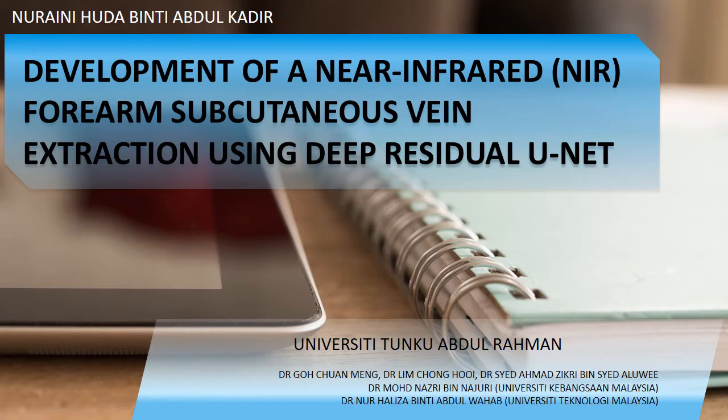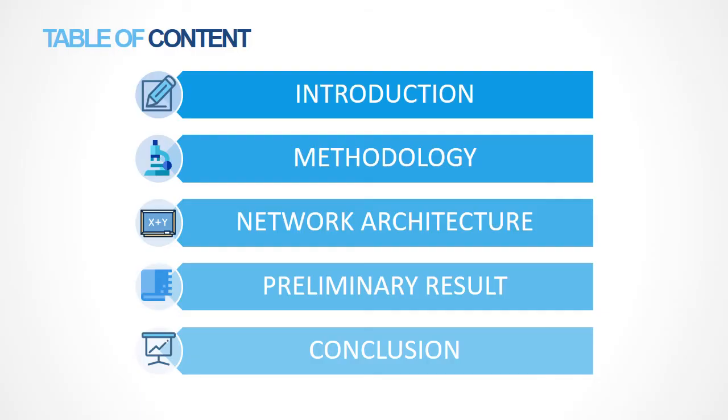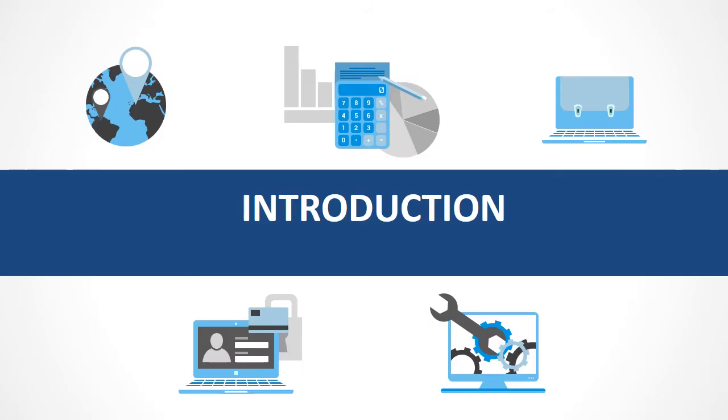I would like to present my paper titled Development of a Near-Infrared Forearm Subcutaneous Vein Extraction by Using Deep Residual Unit. In this presentation, I will cover these topics. First, we go to the introduction.